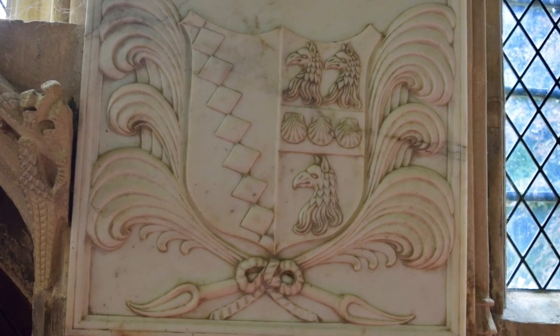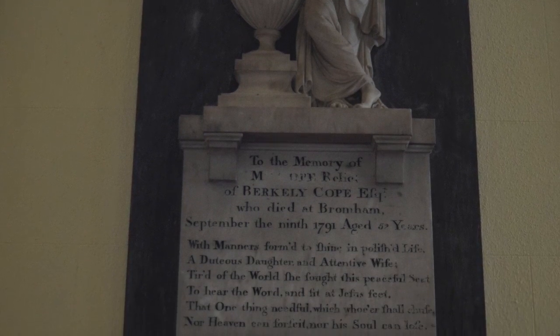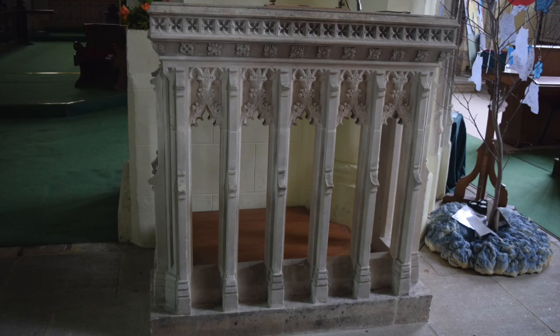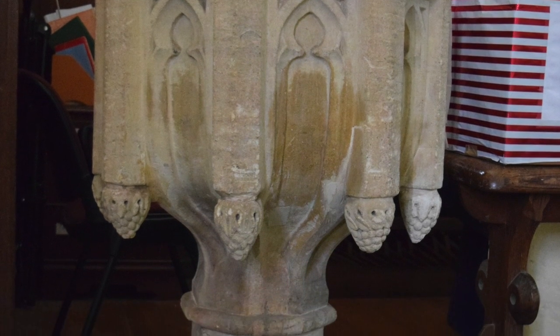and here a fine early 18th century marble together with another one from a little bit later, a 19th century lectern and a 17th century font.